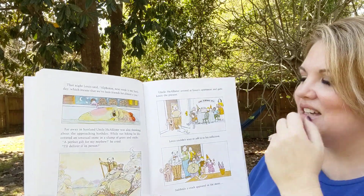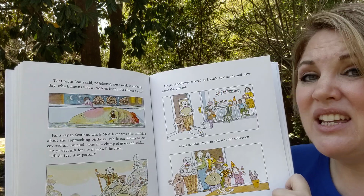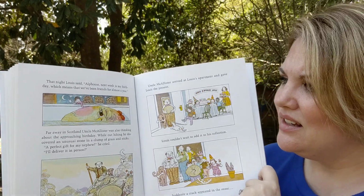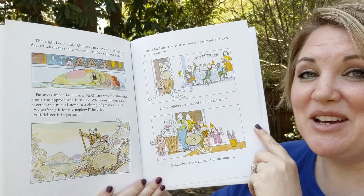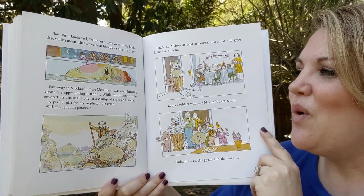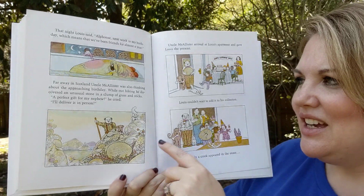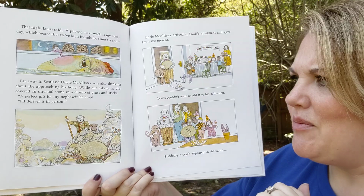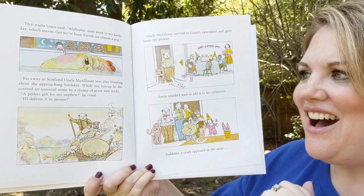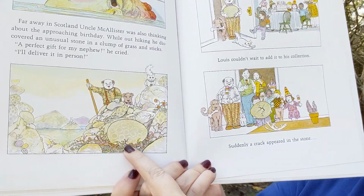That night, Lewis said, "Alphonse, next week is my birthday, which means that we've been friends for almost a year." Far away in Scotland, Uncle McAllister was also thinking about the approaching birthday. While out hiking, he discovered an unusual stone in a clump of grass and sticks. "A perfect gift for my nephew," he cried. "I'll deliver it in person." Do you think that's really a rock?